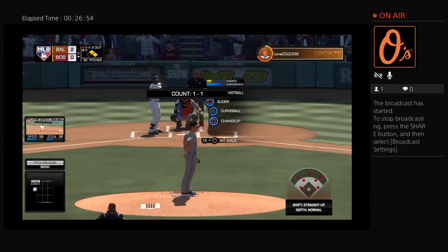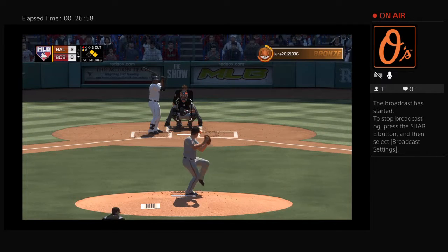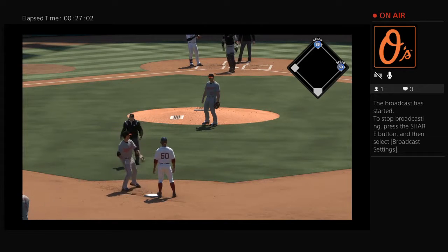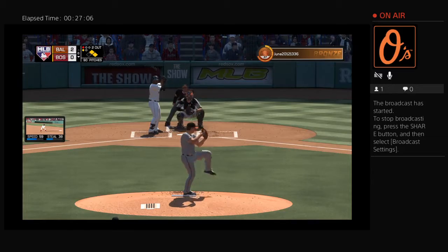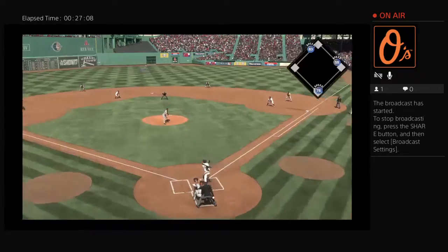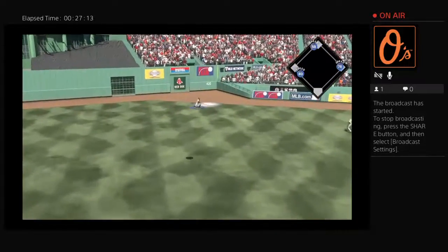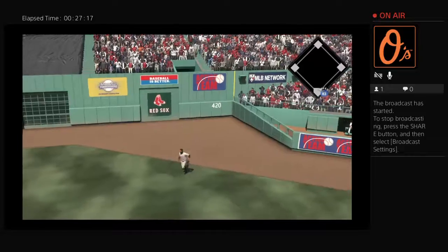Here's Jackie Bradley now. 0 for 1 for him here in this one. Jackie Bradley Jr. Now a spin and a throw back to second, and he's back standing. Bradley waits on the 1-1. Pulled toward right center field. Jones on the move. And that ends the inning.